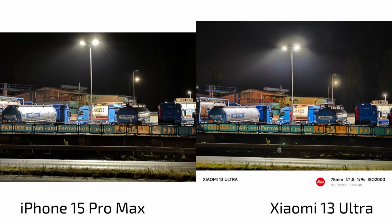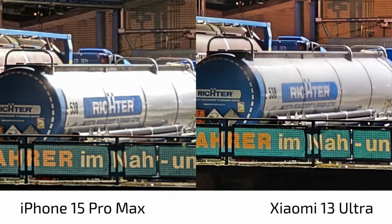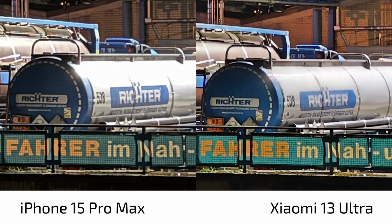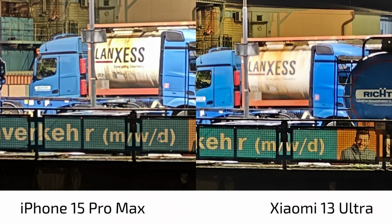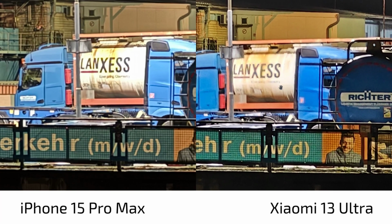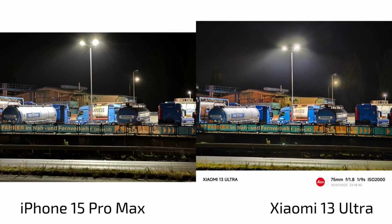I thought the Xiaomi 13 Ultra with its 3.2 times zoom would destroy the iPhone 15 Pro Max, but to be completely honest, look at the sides here, for example, it's very, very close. Yeah, it's a bit sharper. It's sharpened up artificially on the Xiaomi 13 Ultra. What's definitely very good is the sharpness on the front, but when you look at the back, I think maybe misfocusing, I'm not sure, the iPhone 15 Pro Max looks better. So overall, I would give this one a draw, to be completely honest.